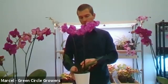The young plant goes into the greenhouse for 24 weeks, and then it's ready to be transplanted into a 5-inch pot. The plant by then is this big. So from this big, it's this big. We transplant it into a 5-inch pot with bark, and then it goes back into the greenhouse and grows for another 24 weeks to become pretty much this size.